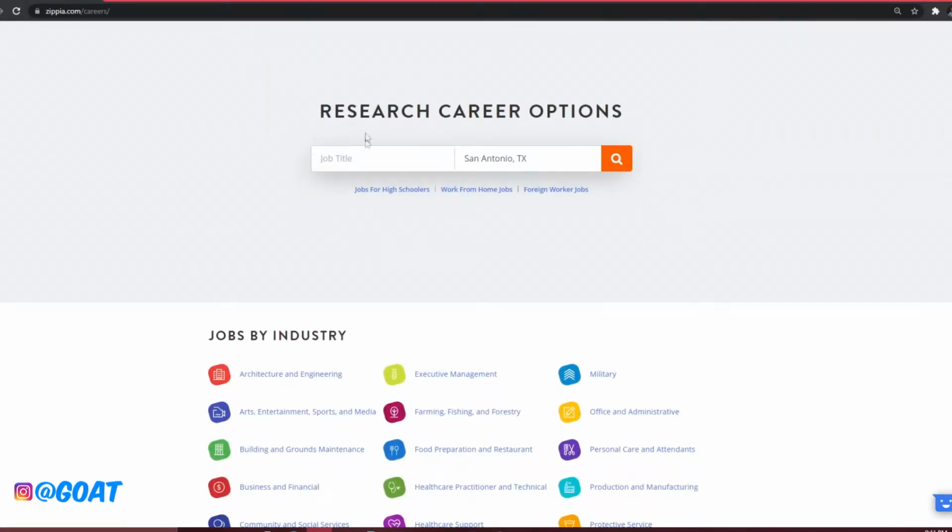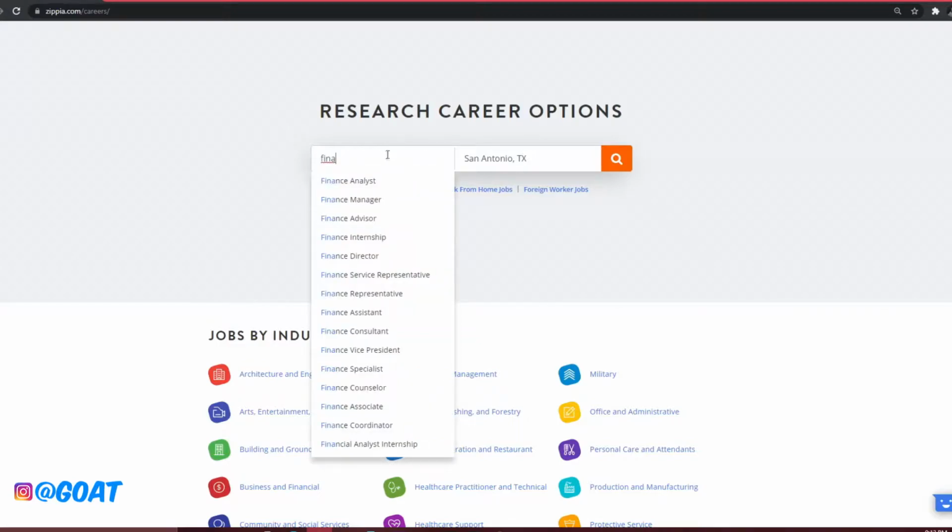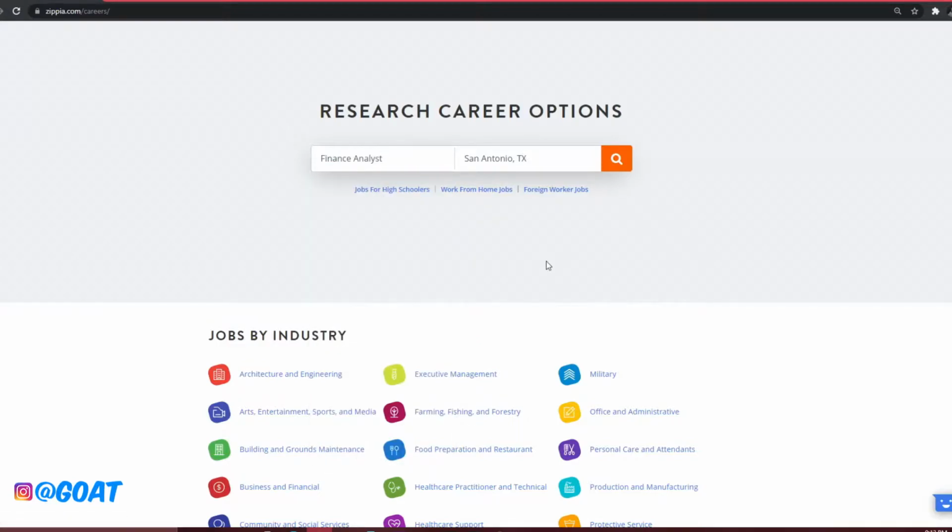All right, so once you go here, you're going to see that you can search by job title, and you also need to search by the city that you're trying to work in. I'm going to type in finance analyst, something like that, and you can change the city here to whatever city you live in. Then I'm going to click search.